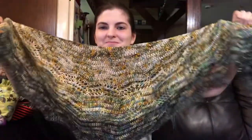And I went up a hook size because usually when I make shawls like this, they come out really tight, and even after blocking, they're small. And I'm so happy I went up a hook size, because this is a beast. And the fabric it made after blocking it drapes so lovely. I love it. I love that I'm able to wear it over my shoulders like this.